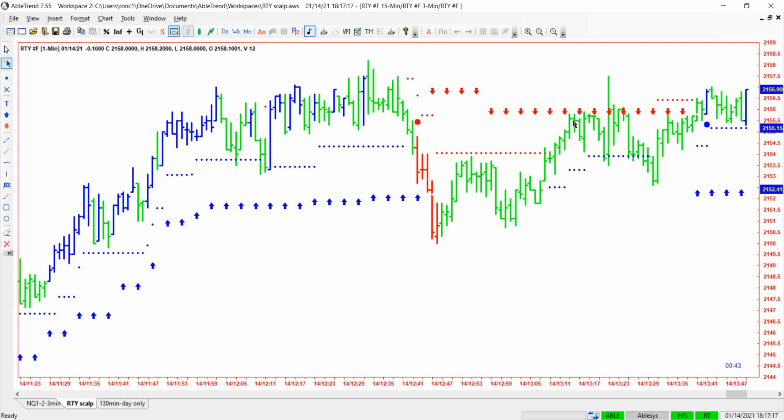Hits the red arrow, closes under it. That's a sell signal. Winner, $50. Hits the red arrow again, closes under it. Sell signal. Winner again. Hits the red arrow here again, closes under it. Hits the blue dot. That means we're going to buy it. Didn't get to the point. Got to half a point. Didn't quite get to a point. We lost 2 points on that trade.